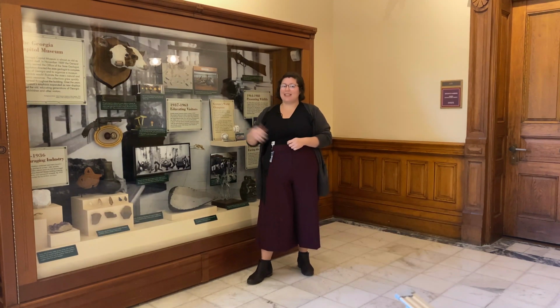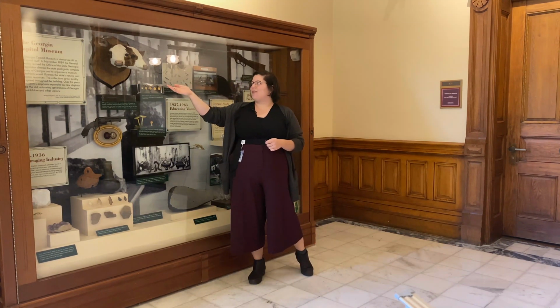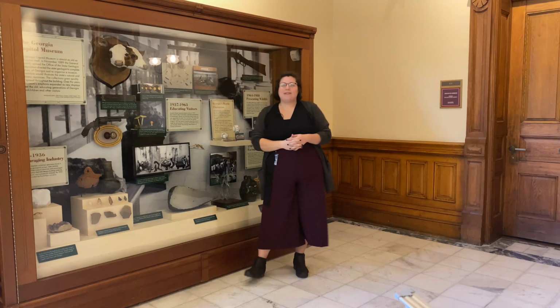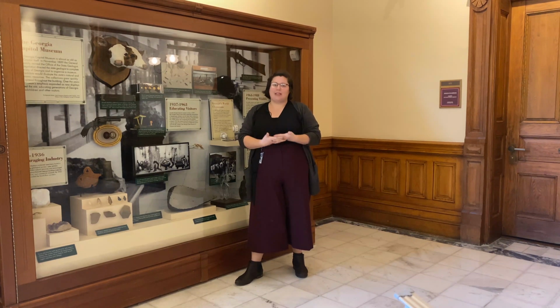And of course, in this case, we have our beloved two-headed calf right up here. The calf was actually born in Georgia in Warner Robins in 1986. And after he passed away, we put him in our museum.